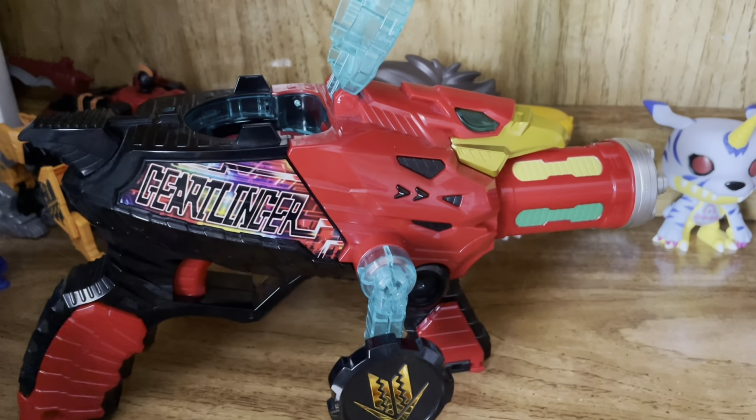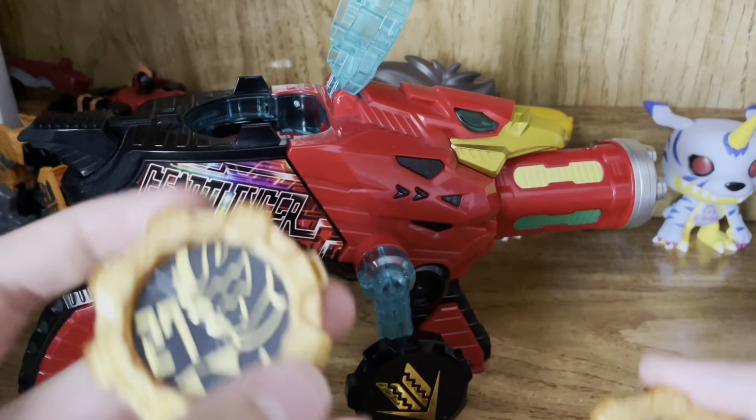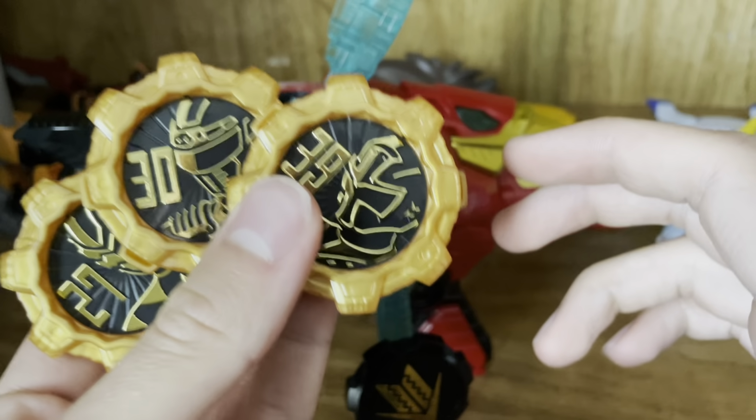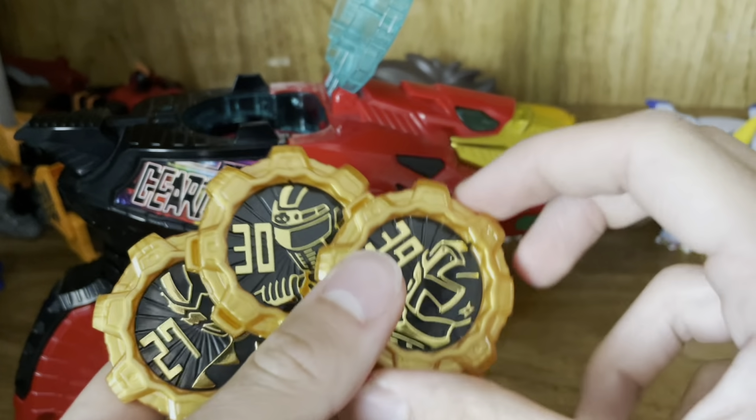And of course, while Abba Ranger, Bokenger, and Ninja will give us the same sounds we've heard before, this being the Dino Stomp, the car sound, and the blade sound.